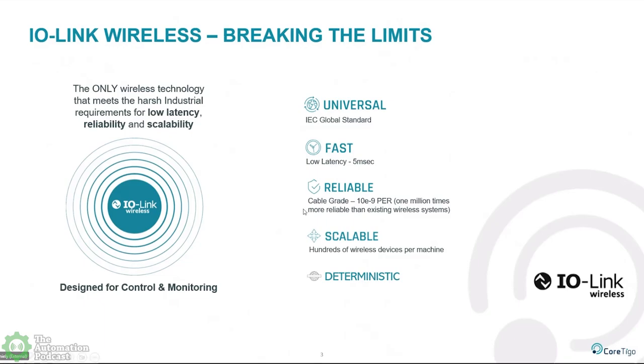So this is a first for me. So you're saying, all right, so typically when we think wireless and industrial automation, we have a few nodes, right? Or if it's a SCADA system, maybe we have 100 nodes, but that's SCADA, that's different. You're talking that you have hundreds of nodes, all with a 5 millisecond update rate on a single machine, all in motion? Right, exactly.